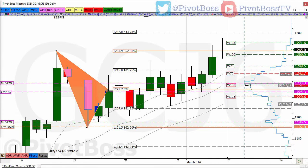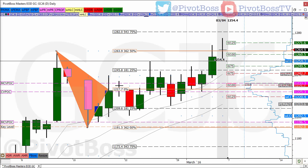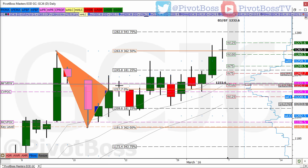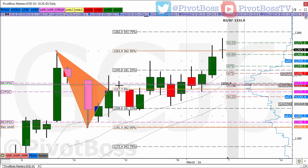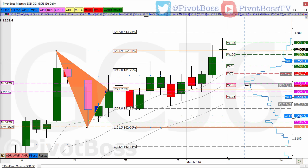Failure to hold above the previous week's high price here of 1254 would suggest a retest of composite VPOC at 1233. And 1233 continues to be defended right now for shots higher. Failure to hold that level would rotate price down into support at 1191 half. Let's take a look at the NQ.